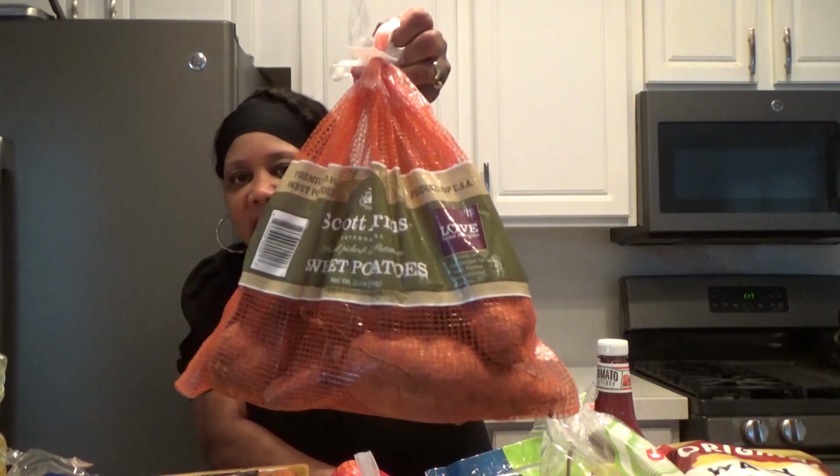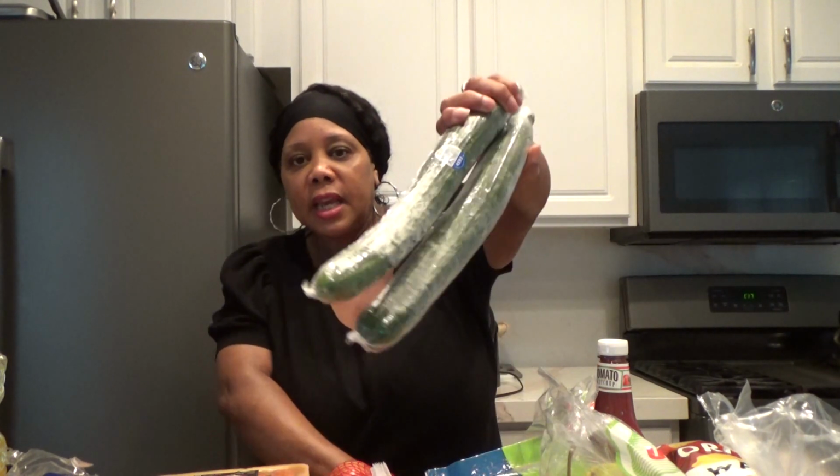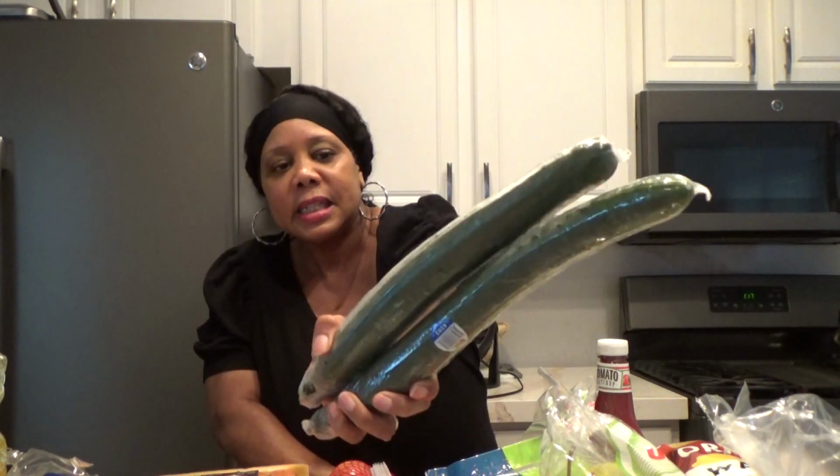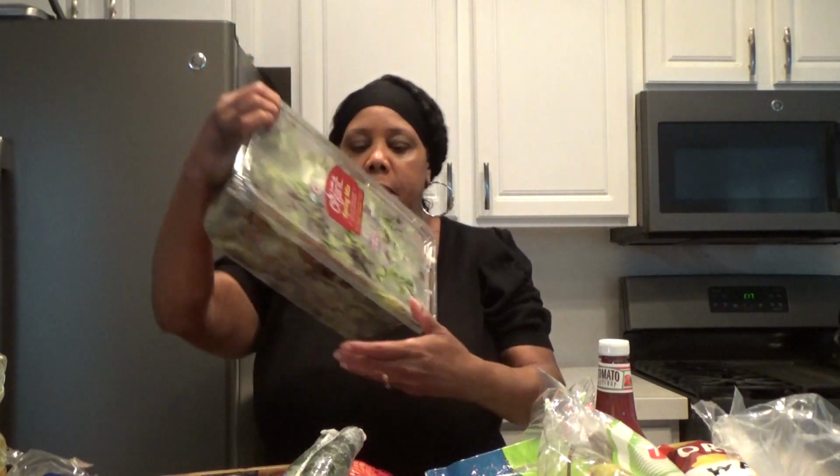Got pears. They got some beautiful pears. This is the time of year for pears, plums, and of course sweet potatoes. These are lovely sweet potatoes. So some sweet potato pie. It's the time of year. You gotta go on and get it when you can now. What are these? English cucumbers. I like these so much. And then I got a box of organic spring mix.